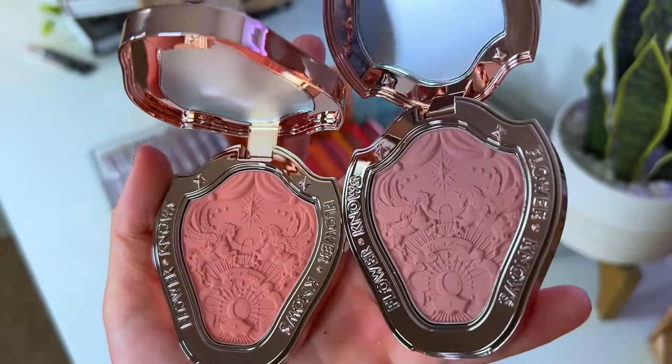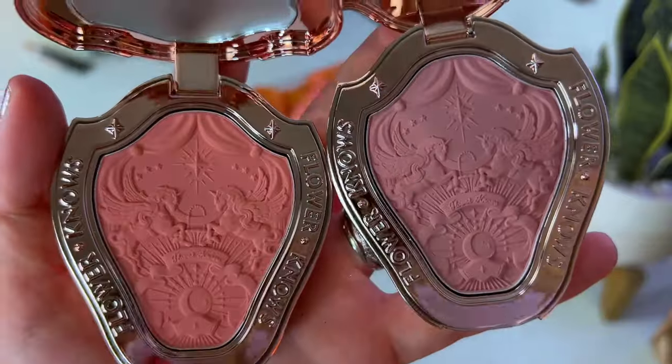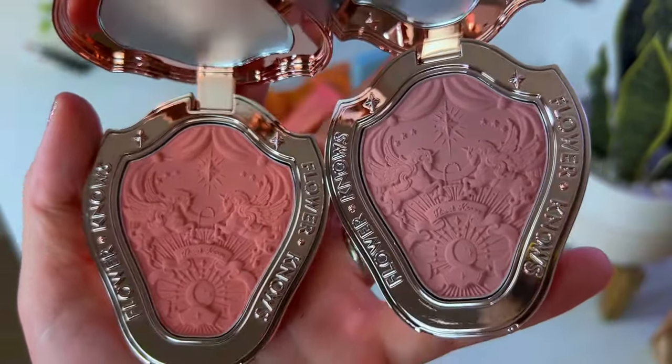So I'm gonna go ahead and pass these along. Maybe somebody will get a better use out of them than I would. I will say these are just unbelievably gorgeous, but I'd rather them go to a better home than just sit here collecting dust just because I wanna look at them and not actually play with them.